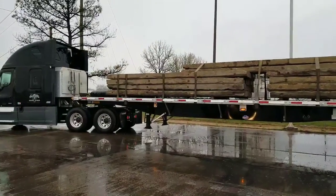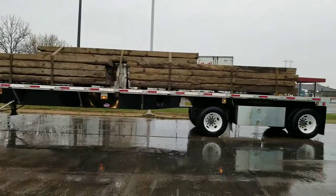Ain't nothing special, just a load of crane mats. I believe that's the same thing we're picking up on Friday to come back up. But we'll see what happens. So let's go. Alright, there's the load.